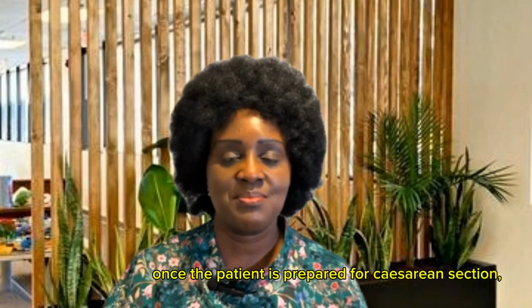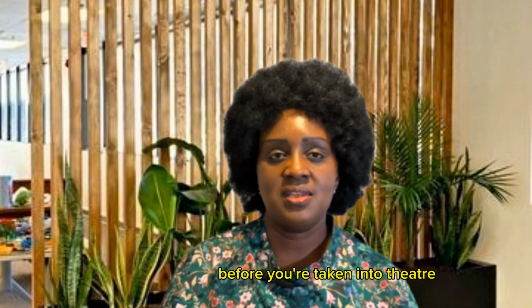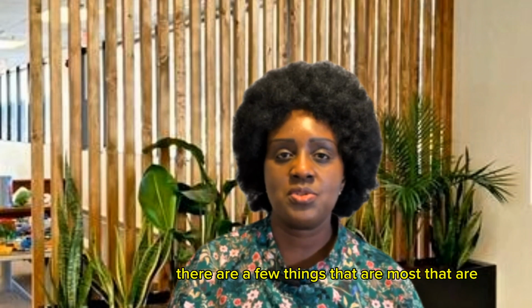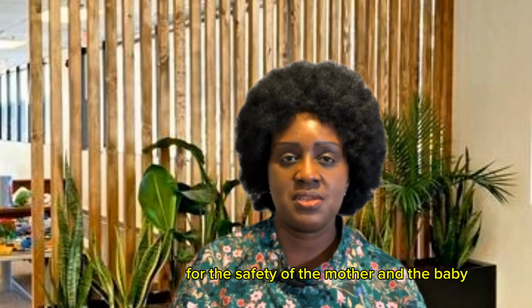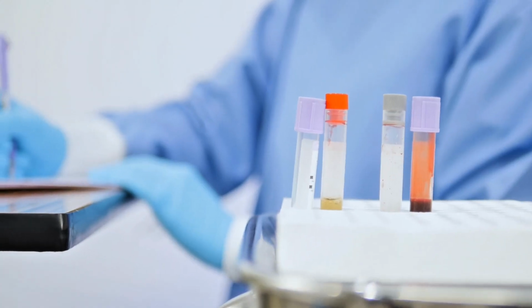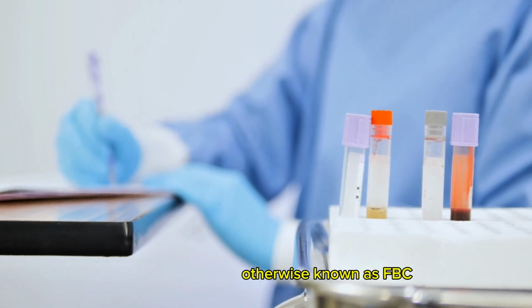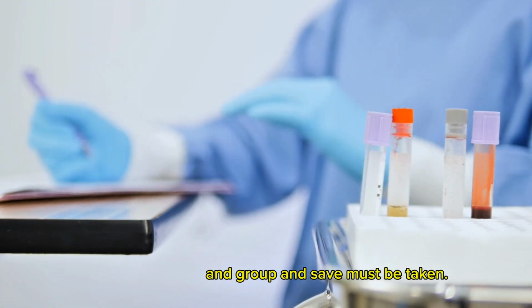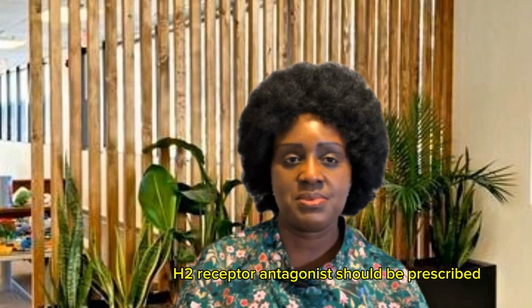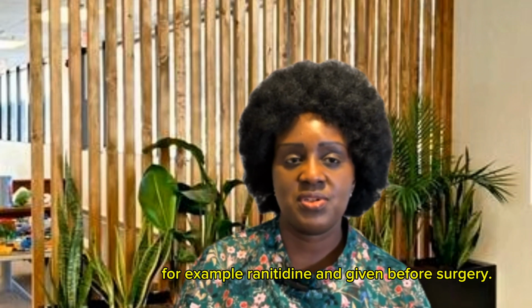So once the patient is prepared for caesarean section, before you are taken into theatre, there are a few things that must be done as a precaution for the safety of the mother and the baby. Preoperatively, full blood count, otherwise known as FBC, and group and save must be taken. An H2 receptor antagonist should be prescribed, for example ranitidine, and given before surgery.